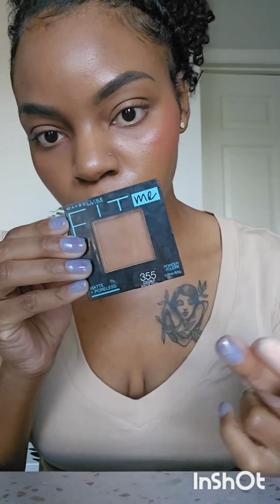Next, I went in with a pressed powder, and the pressed powder really just sets the foundation. It helps with the transfer of the foundation and again the wear of the foundation. And with this particular pressed powder, to me it gives a blur effect. So you see me using two.